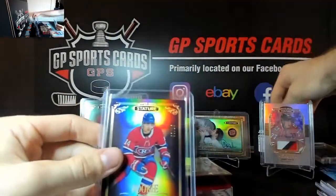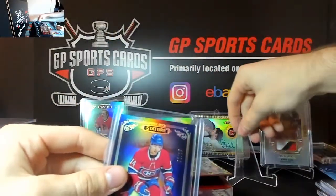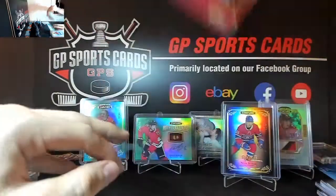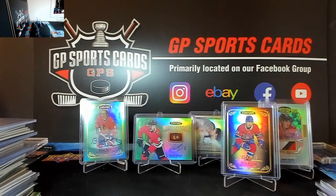There we have it. Bear with me just a few seconds. We will do a quick hit recap of the autographs and the top rookies there. So many cards in Stature, we won't do every single one, but we will do the autographs and the short print numbered recap at the end here. I think that's what most are chasing in these.